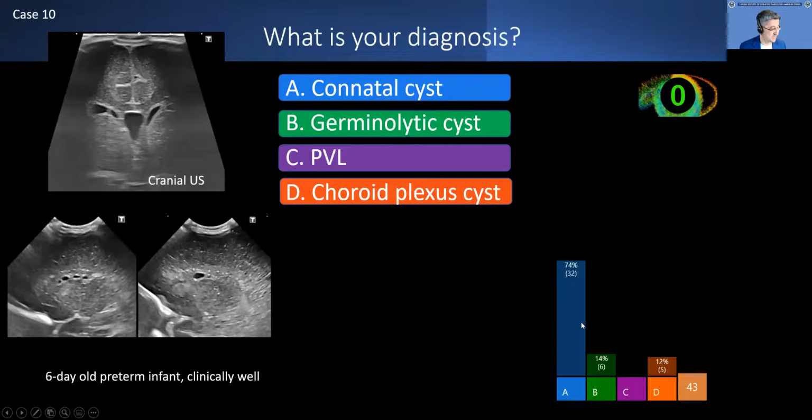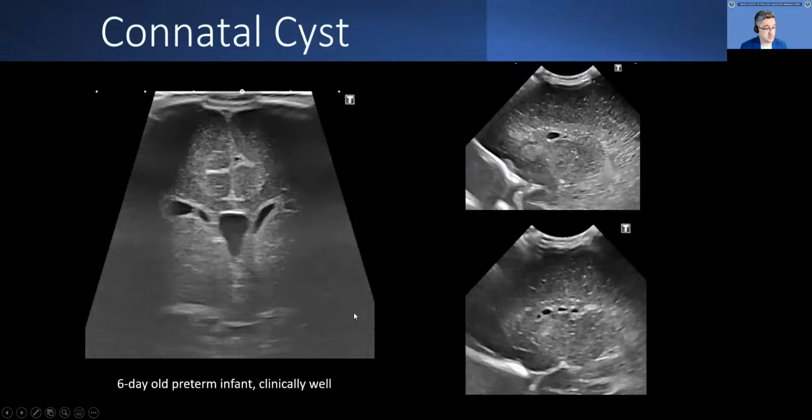Yes, most of them, but we still have some votes, 11 votes. I didn't think so. But this is common. I see people calling this PVL all the time in my daily practice. The first thing is the patient is clinically well, and there is no history of HIE. And here you see the cysts along the frontal horns and the anterior aspect of the body of the lateral ventricles. They're elongated cysts, most of the time bilateral and parallel to the course of the ventricles.